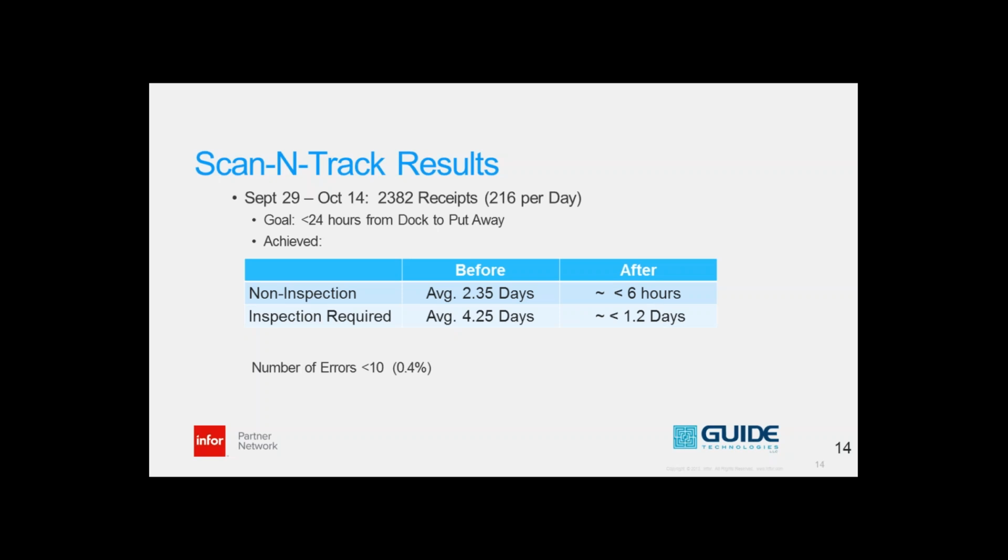So when we implement Scan and Track, as I said at the beginning, we want to look at what is your process? What things do you want to improve? Take some baseline measurements and then utilize implementing the system to actually achieve the goals for process improvement. You could just put technology on top of existing processes, and sometimes that will make it faster, but we really feel that it's more beneficial that you look at it as a process improvement project as well, since you're already implementing new technology. So it's a good time to introduce a change because you're changing the process anyway. So we always try to do that.